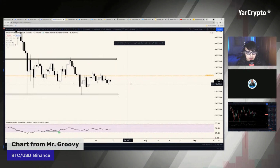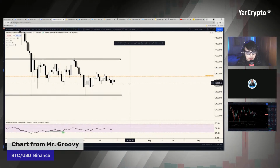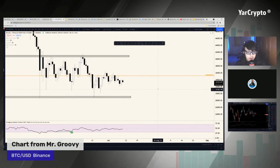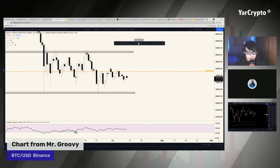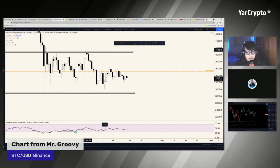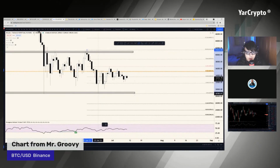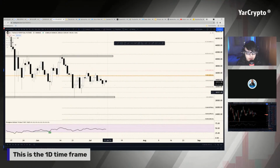Obviously, one of the most important levels is the 35K level. But to see where we are right now, we need to make some retracements on this daily chart. I think the first one that we were making in the last few days was this one. It comes all the way from the top down to this swing low here, and then we have our ranges here.